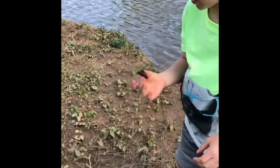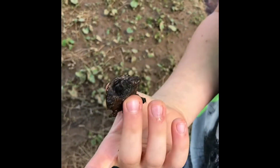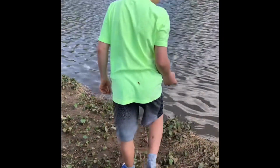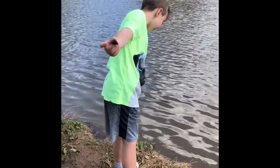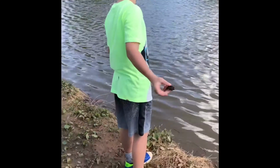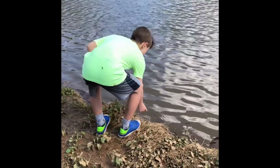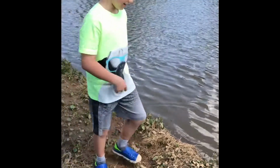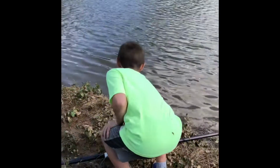Awesome. This guy's even littler. Wow. He's got a nice color tint to him, doesn't he? Yeah. That's cool. Well, wait, hold him up. Hold on. Get a picture real quick. Just like that. It's a good picture. That's cool. All right, put him back where you want. And there he is, the little snapper.